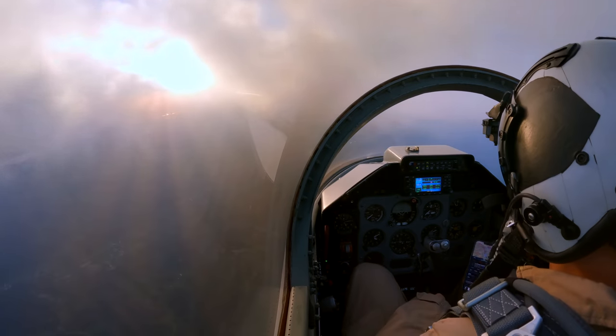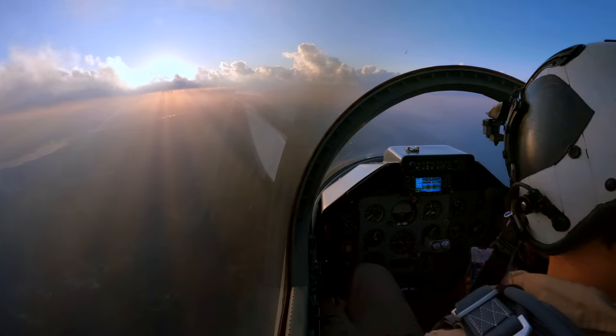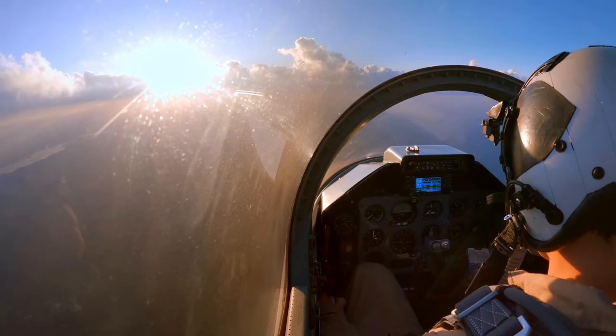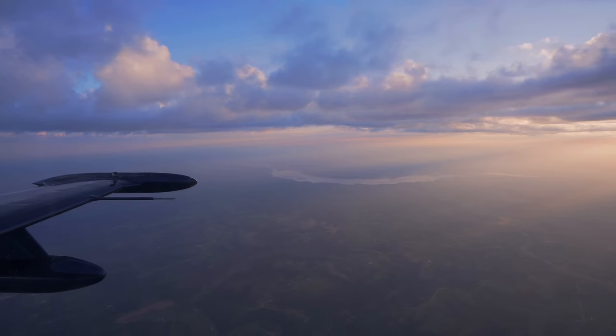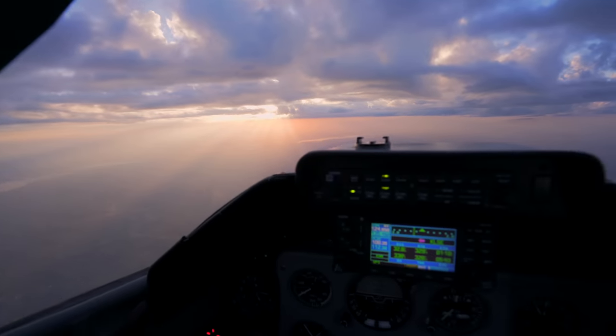139 Lima, Minneapolis Center, roger. The La Crosse altimeter is 2984, advising you get Romeo. You can expect visual approach runway 18. Okay, expect that, we're advised 2984, 139 Lima. 139 Lima, roger. You can descend and maintain 4,000.